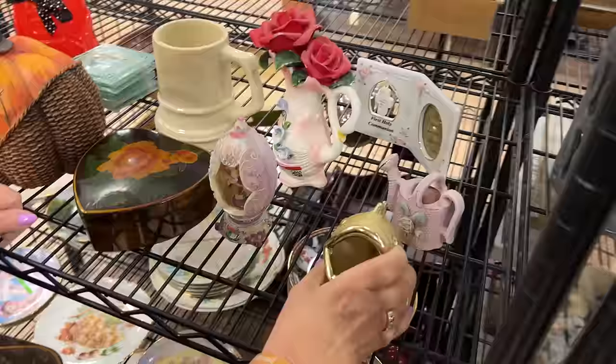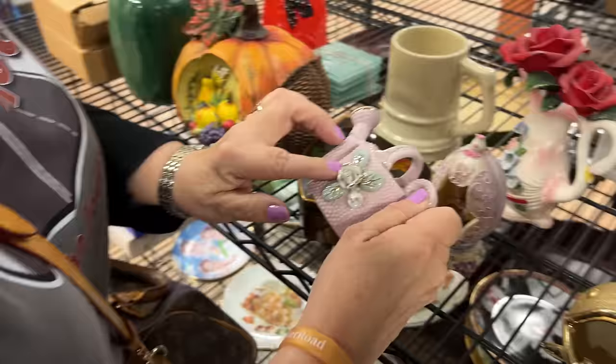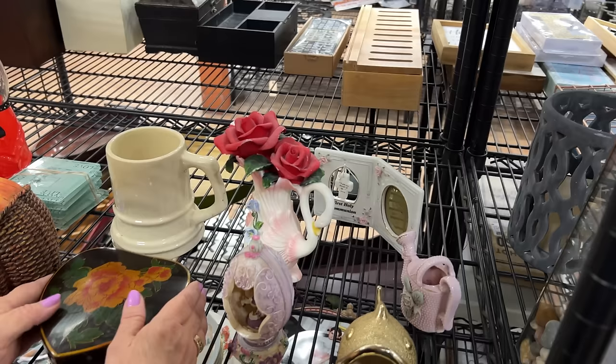That would be fantastic if he wasn't broken. That's too bad. What do we have here? It looks like that's got a missing petal. Missing petal. Leaf. Leave that. And that's not Lennox in the back there, right? The frame? No. I wouldn't even have to look.